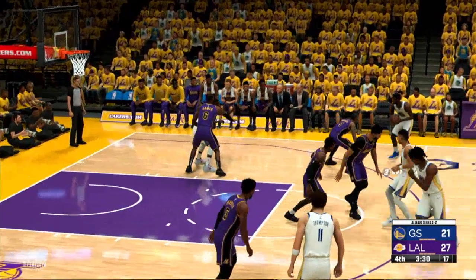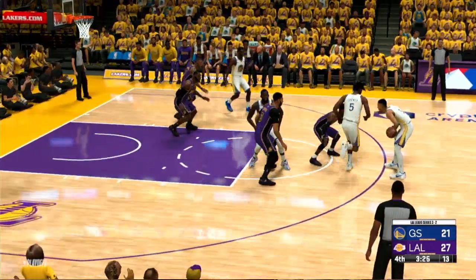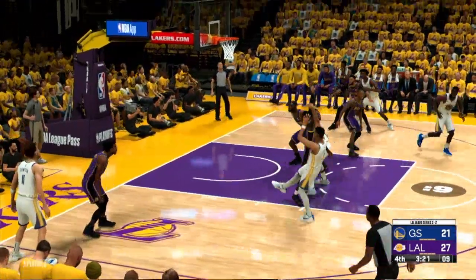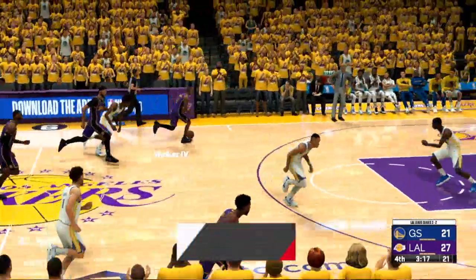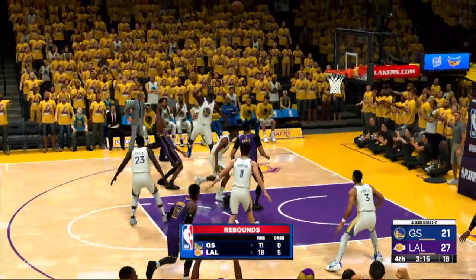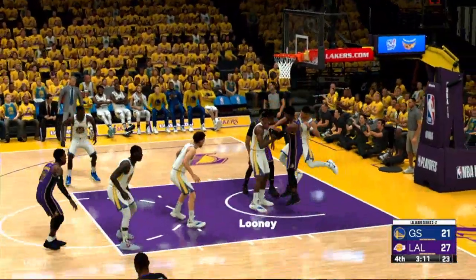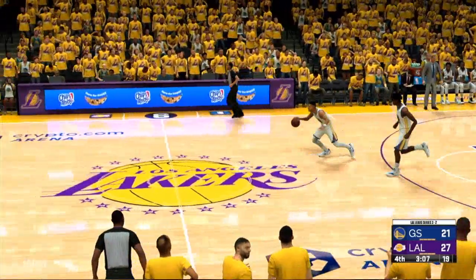Wiggins outside. Back to Poole. Keeps over Schroeder. Poole shot is off. Their strong work ethic has been evident on the glass. Really getting after it and being physical. Here's Davis. That one doesn't drop. Looney with some nice D. The Warriors trailing.